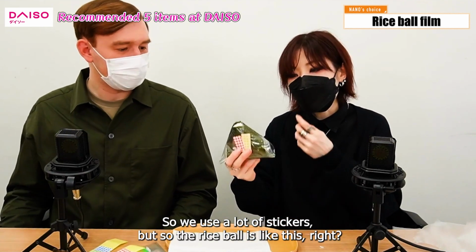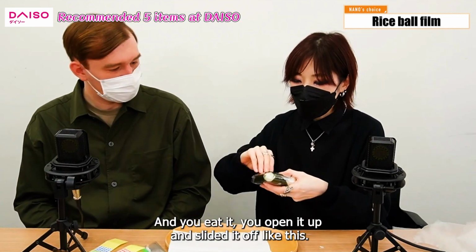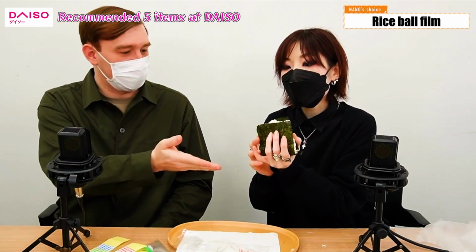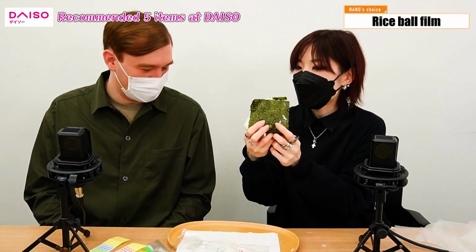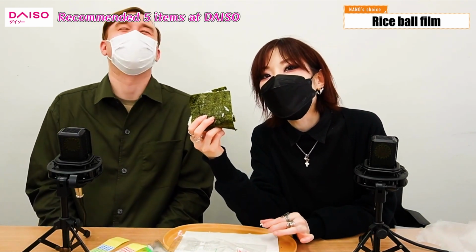So we used a lot of stickers, but the rice ball is like this, right? When you eat it, you open it up and slide it off like this. Slide it off. And here is your fresh, sort of irregular shaped onigiri, right? And everything is nice and okay. We're going to act like that was really easy.